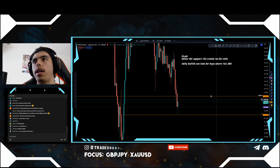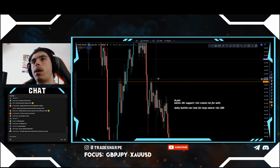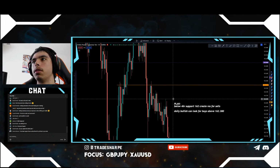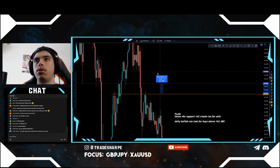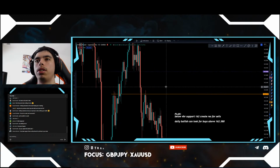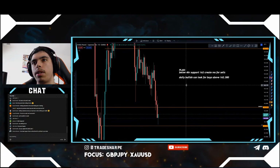Can you explain the bullish plan? Daily is bullish, so if we start breaking the 4 hour highs and get back above 162.380, above this zone, maybe there's a potential to buy up into this resistance here and potentially continue. That's the bullish plan, but that's far away. It's going to take some time for that.